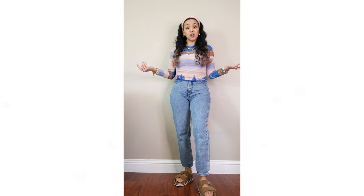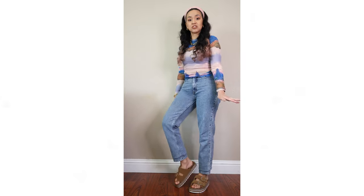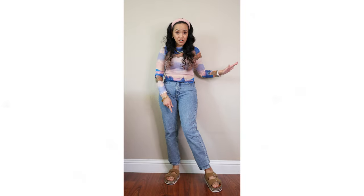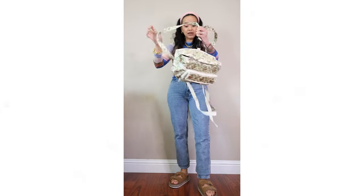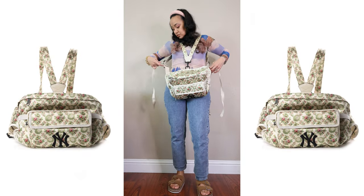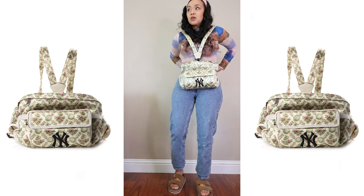Let's just try this baby on. So, for reference, I'm 5'4", and I am not dressed up. I just have my wannabe Birkenstocks with fur. So this is the bag. So let's just try this out as a backpack. So I'm short, I'm 5'4".